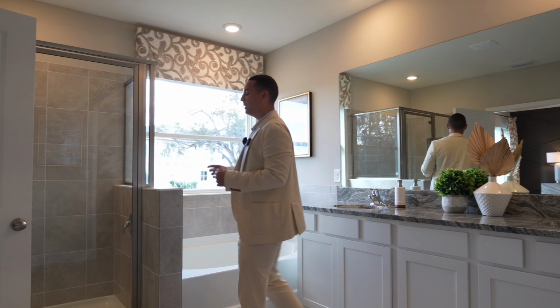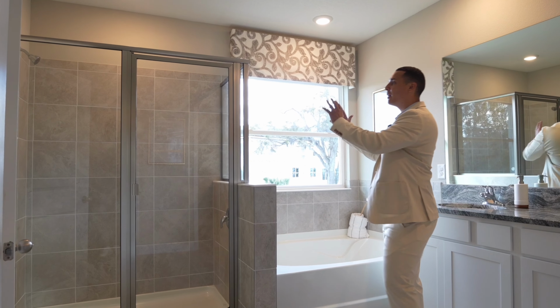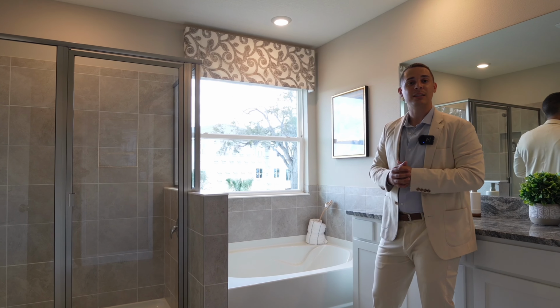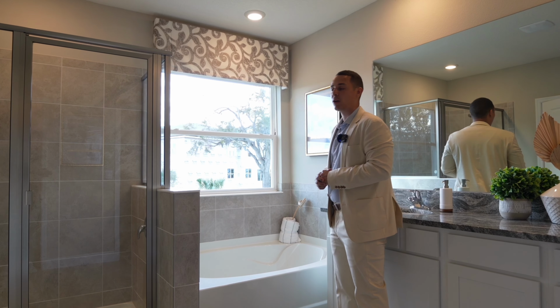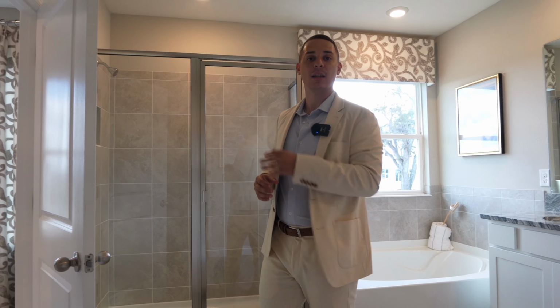And what I absolutely love is that we're gonna have the best of both worlds. You're gonna have the tub and the walk-in shower. So, if you had a long day, you just wanna sit down and relax and get the bath on, you can do so with a nice view of the backyard. And then you got your walk-in shower for just a quicker rinse, shower, and then hit the road.